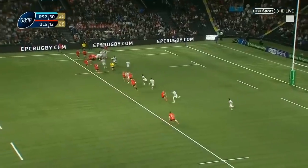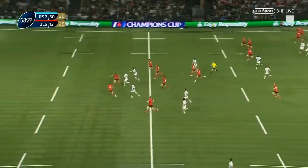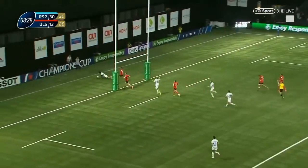Get the dig over the top from Russell. That's beautiful, absolutely beautiful by Finn Russell. And as Teddy Thomas back inside to Teddy Thomas, and this is going to be a belter of a try.